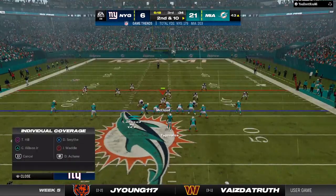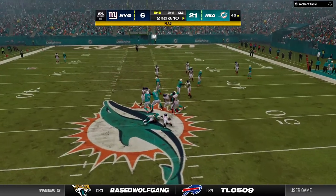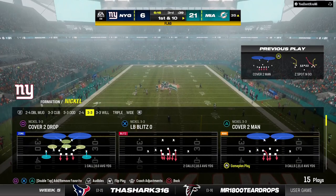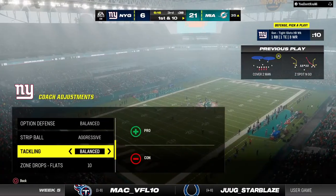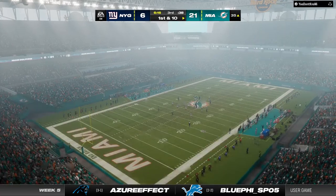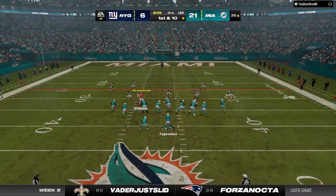Here's second and 10. From the gun, it's Tua. And he's taken to the ground, but he was pulled down by the face mask. Here come the flags. And I believe this is going to be a first down. And now it's first and 10. A big mistake, especially when you factor in the personal foul yardage.